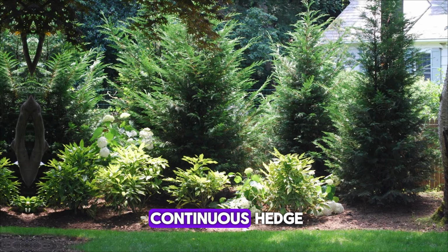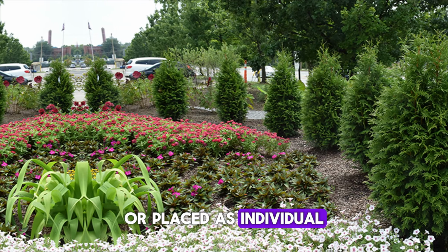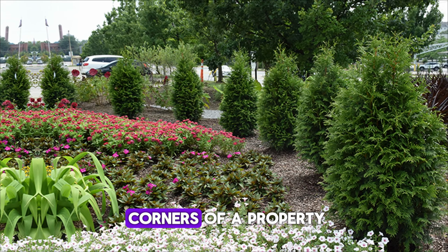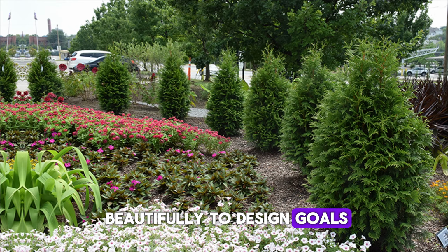Whether planted as a continuous hedge, staggered for a more naturalistic look, or placed as individual specimens to anchor the corners of a property, the green giant adapts beautifully to design goals.